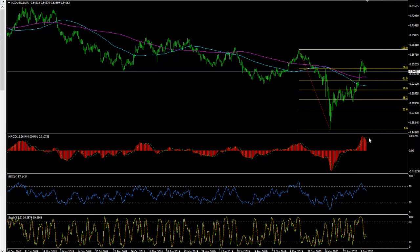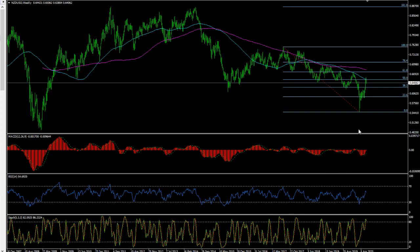The dailies do look pretty negative. Having said that, the weeklies remain positive. So while I think we might be headed lower in the next couple of days, I don't think it's a one-way bet. And progress is likely to be somewhat slow, I think.